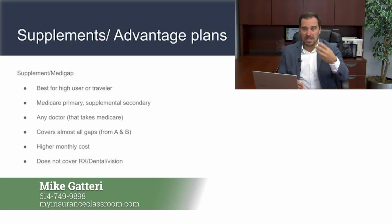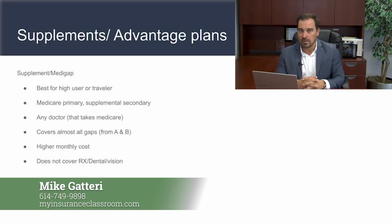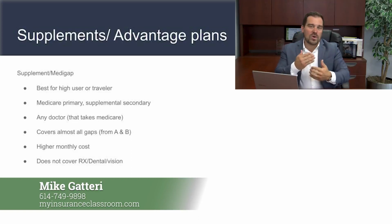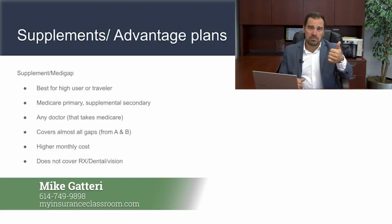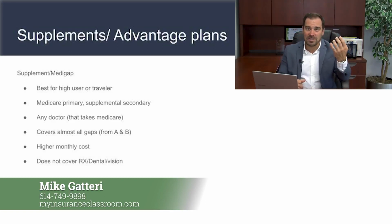If you wanted dental, if you wanted vision, you would have to go out and purchase these plans on your own. So when you go with the original Medicare and a supplement, much of it is a la carte. You'll carry around your original Medicare card, your supplement card. If you get prescriptions, you'll have a prescription drug card and a dental card and a vision card. So it can be confusing having all of those in your purse or in your wallet.